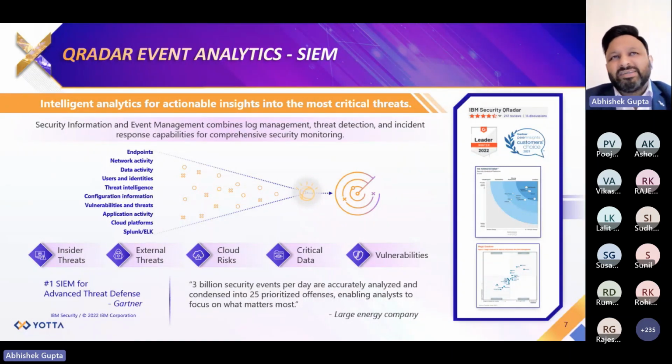SIEM collects data from various devices. It can be compute, like physical servers, virtual machines, Kubernetes, containers, your network devices like firewalls, routers, switches, network load balancers, application load balancers, then your endpoint devices. Not only this, it is even able to capture logs from your SaaS environment, such as Office 365. If you have CrowdStrike, it can get the logs from the CrowdStrike console, or other antivirus like Trend Micro. It is able to capture logs from basically all SaaS-based applications. When it captures logs from all these different devices, it creates a correlation between all the logs and gives us a comprehensive view on a single dashboard.